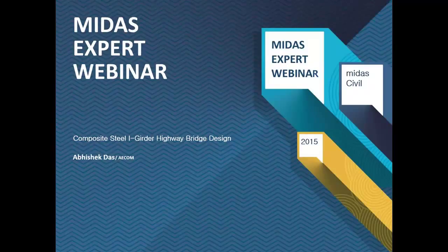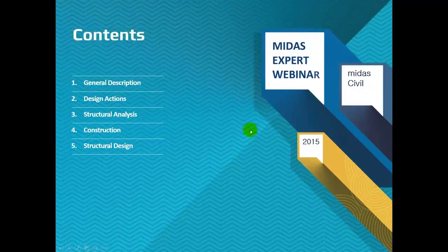In the next 30 to 45 minutes, I'll take you through the basic workflow we followed, and how the software helped us in doing that. So in today's presentation, we'll be covering the following contents. I'll be talking about the general description of the bridge, the geometry and all, and then we'll be moving on to the design actions that were considered, analysis and construction aspects, and finally the capacity checks and design.